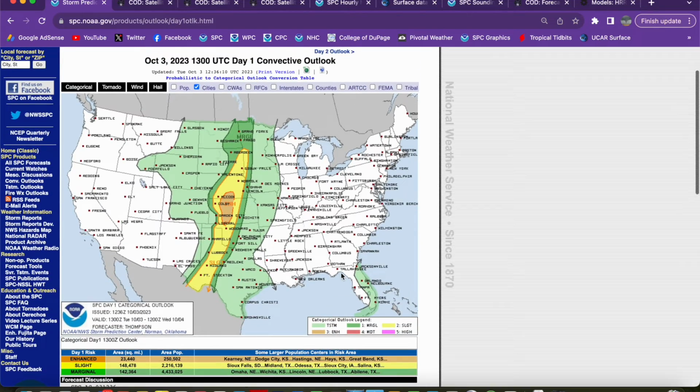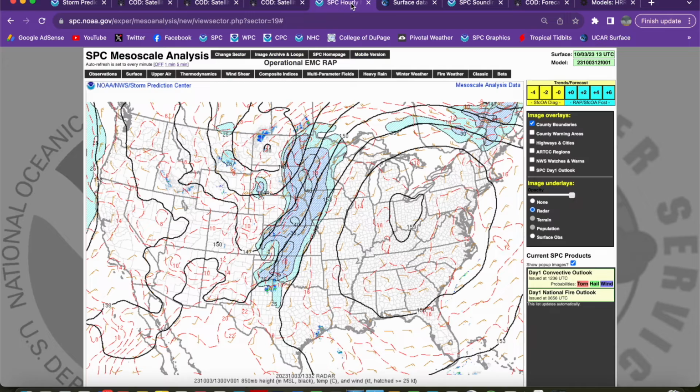So SPC on the same page today with us. Stronger shear to the north, but that storm mode may be unfavorable for a notable tornado threat. Whereas farther south, more discrete modes, a little bit less low-level shear, but that overlap of the low-level shear, that southern fringe of the low-level jet, may allow for a tornado or two in the southern portions of the enhanced risk area going into the eastern Panhandles and northwest Oklahoma.